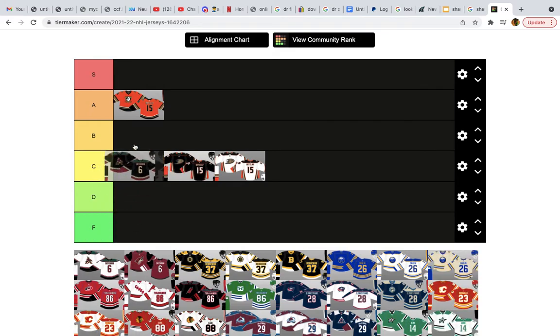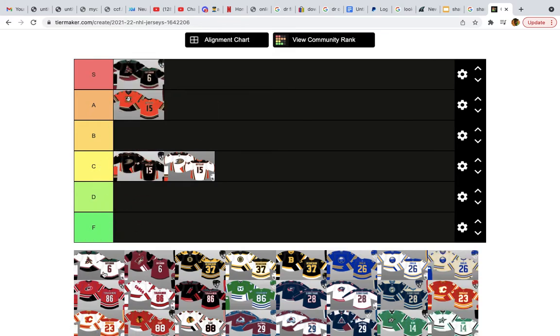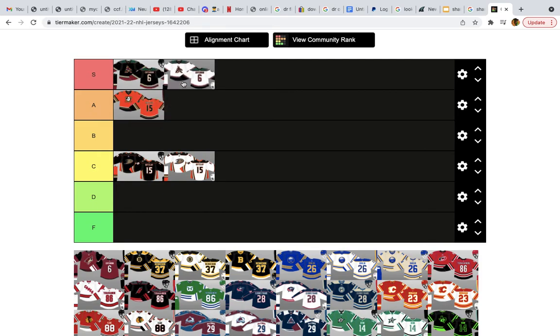Arizona Coyotes, Kachina, definitely S tier for these. I think this was a great move by the Coyotes, going back to the original look. Striping's unique, the colors are great, and I think the logo is really great.